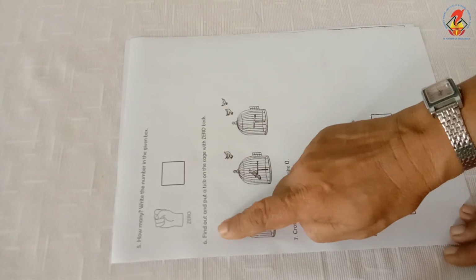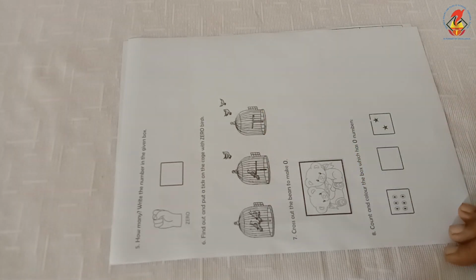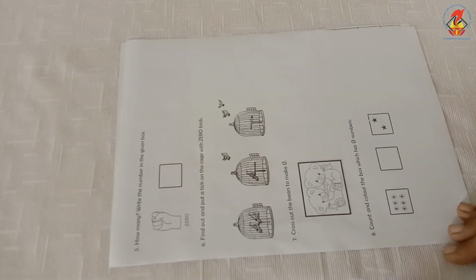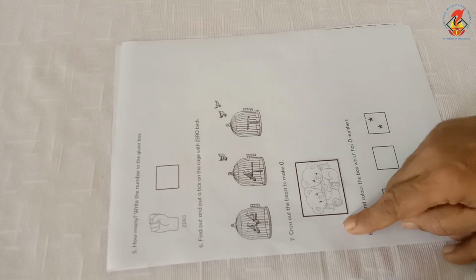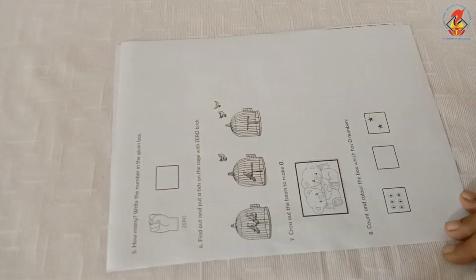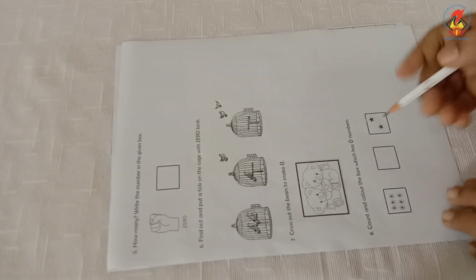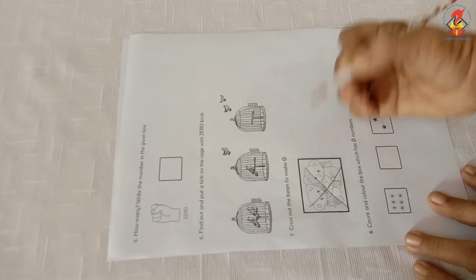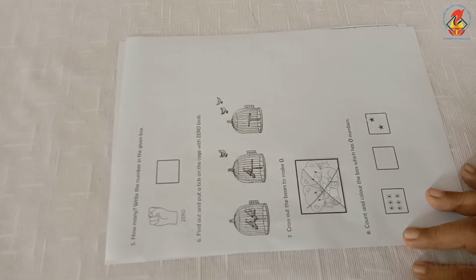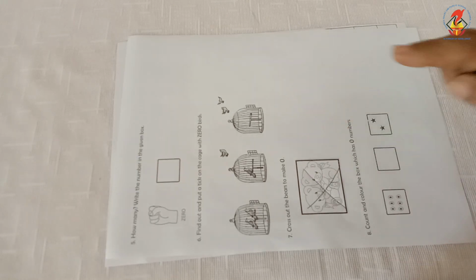Now, the next question is find out and put a tick on the cage with 0 birds. Here there are 3 cages and 1 cage is empty with 0 birds. You have to find out and then you have to put a tick mark. Now the next question is cross out the bears to make 0. See, here you can see 2 bears. So what you have to do is cross out the bears. So you crossed out. So is there any bear left? No, nothing. So now this is 0 bears here.